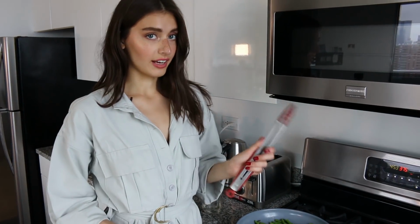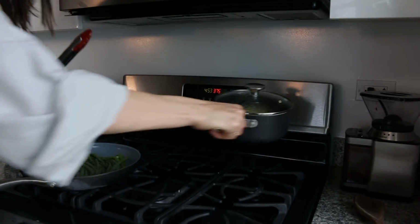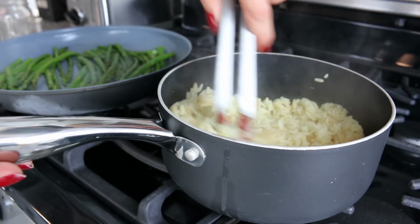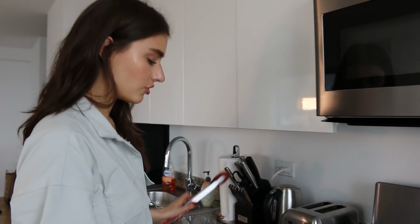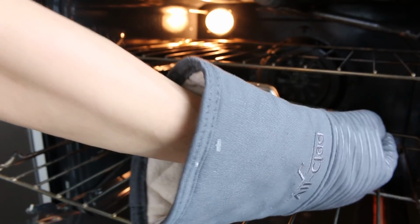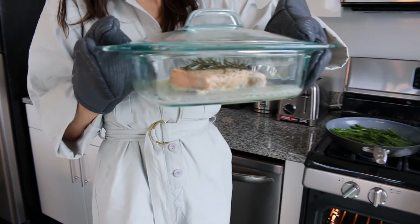I believe our rice is actually also done, so I'm going to take that off the heat. That looks perfect. I think my salmon is ready, so I'm going to pull it out of the oven. Boom. Would you look at that?